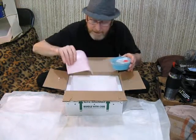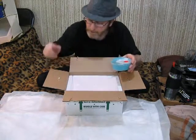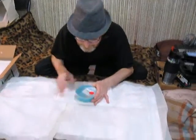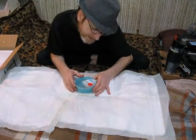Got a certificate here from a veterinarian, which is something required by the state of Washington to import. I see the little bug. It's a female. And I can't read the rest.